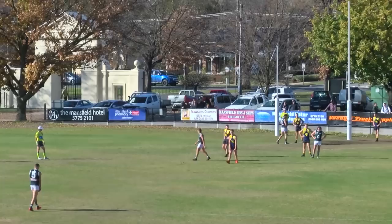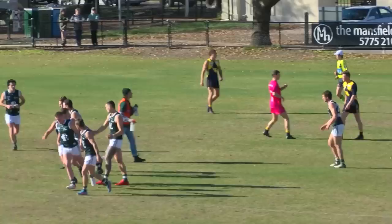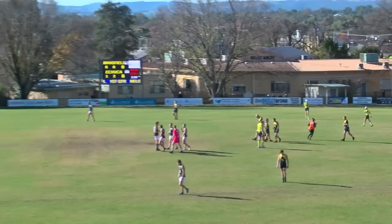So he's crossed the 50, little stutter step, and his kick is on the way, and the goal umpire looks skyward. Pretty good. And puts up the two fingers. So the first goal on the board to Daniel Willis. Correct. And the score's now Mansfield yet to score, Echuca 1-8. And the scoreboard to you by Henry III. And as Henry says, he is the wizard of ooze. He certainly is.